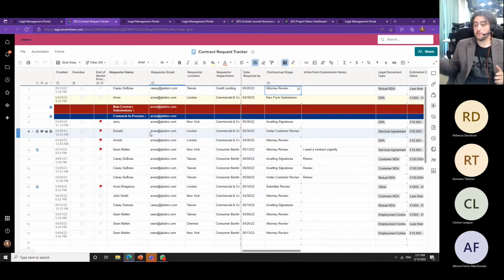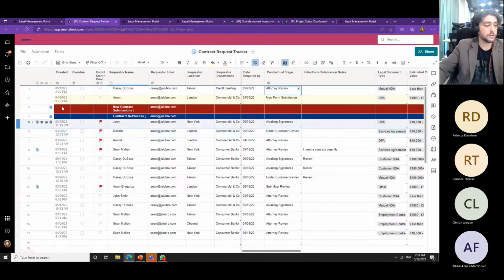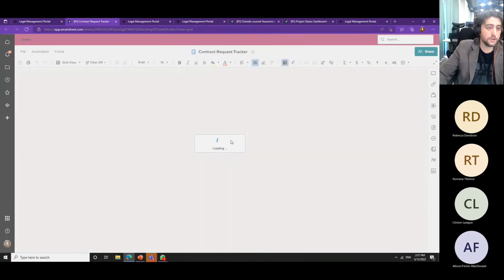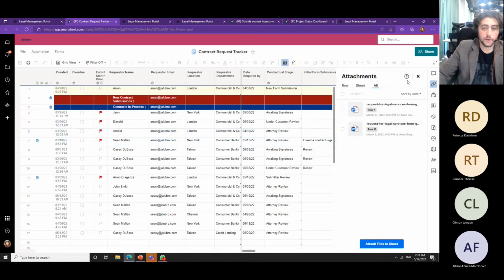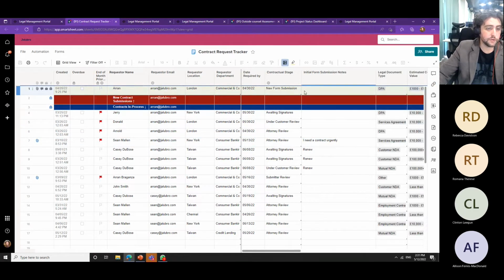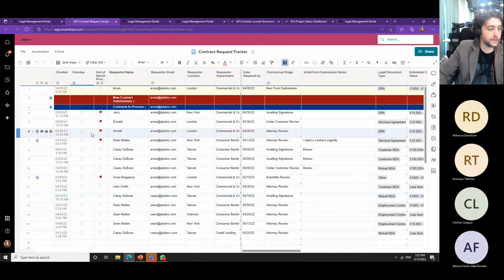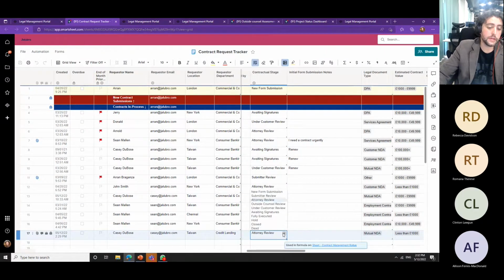When I do that, a notification goes to Brent. Brent can come in and take a look at the information. Once he has prepared the document, he can attach it to the row here, and he can share this content with the requester at the end of the day with the final piece of documentation. So if you saw what happened there, this moved from the new form submission down to the bottom here as a new request that's come through. So attorneys can provide their documents and track the status of their matters all the way through until they end up at the fully executed version of it.